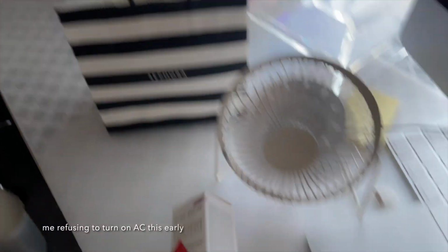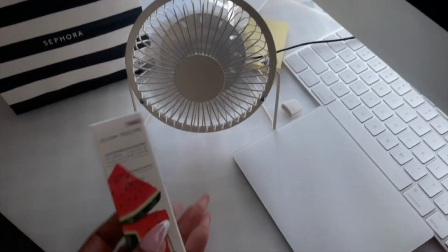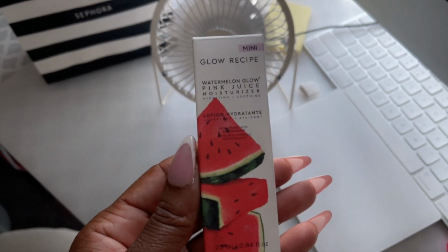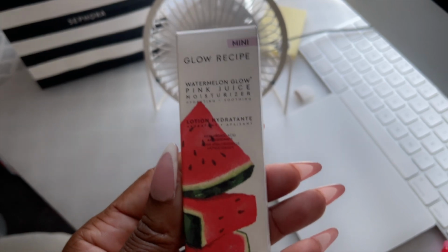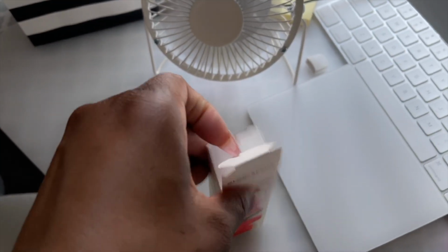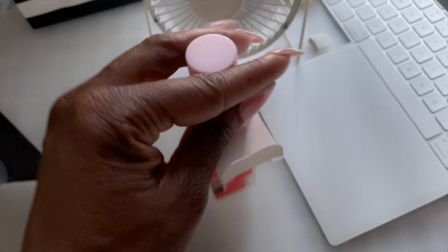Sephora and ended up getting the Glow Recipe moisturizer. Let's see. Hopefully you can hear the fan, but it's so hot. So I ended up getting this. The mini is what they're calling it. Yeah, let me show you what it looks like. It's pretty too. The bottle is pretty and everything.